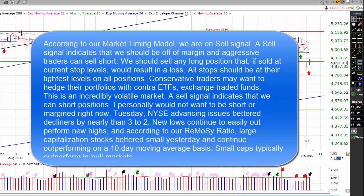According to our market timing model, we're on a sell signal. A sell signal indicates that we should be off margin and aggressive traders can sell short. We should sell any long position that if sold at current stop levels would result in a loss. All stops should be at their tightest levels on all positions. Conservative traders may want to hedge their portfolios with contra ETFs, exchange-traded funds.